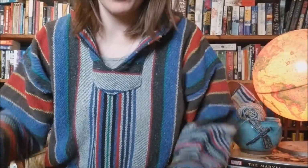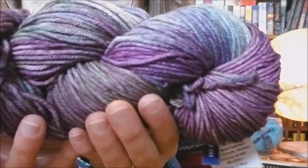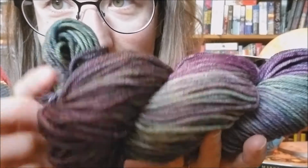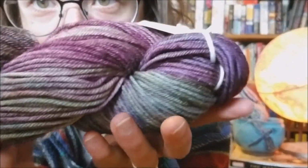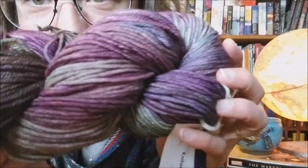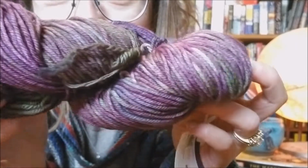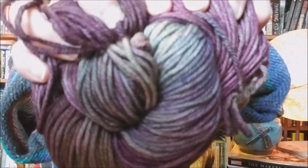Okay. It was late when I opened my Fibre Share package, so in the video it does not show up as well as it's going to right now in this beautiful morning daylight. Look at this. It's so pretty. It's so pretty. Look at it. Oh, look at it. You guys. This yarn. Oh! So pretty, right?